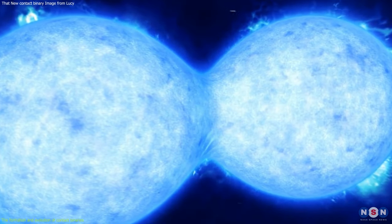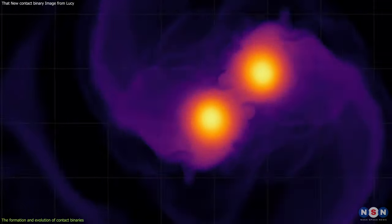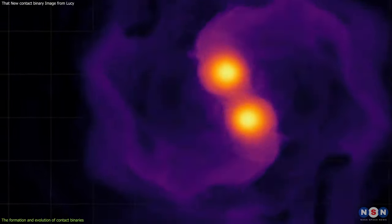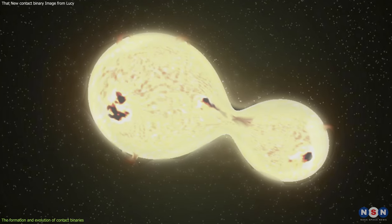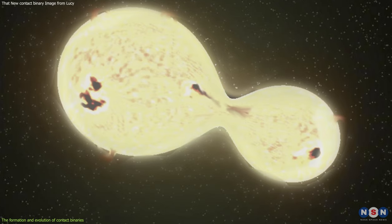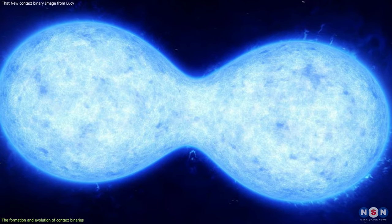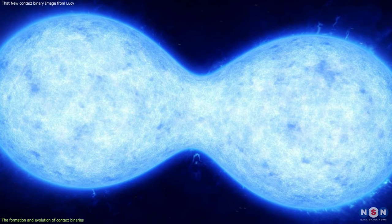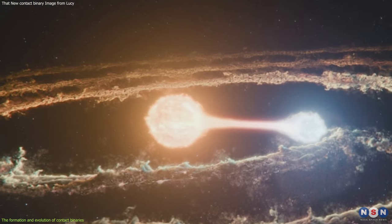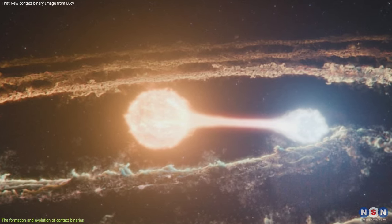Contact binaries can have various types and shapes, depending on the mass ratio, separation, and elongation of the two components. Some contact binaries are bilobed, meaning that they have two distinct lobes connected by a narrow neck. Other binaries are peanut-shaped, meaning that they have two smooth lobes joined by a smooth waist. Others are dumbbell-shaped, meaning that they have two spherical lobes attached by a flat face.